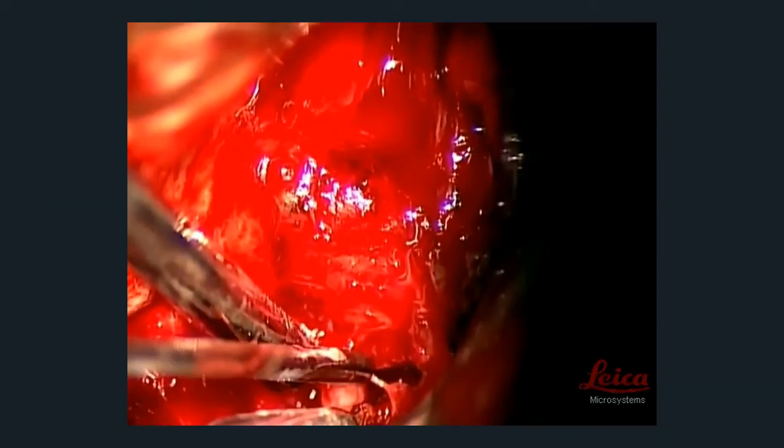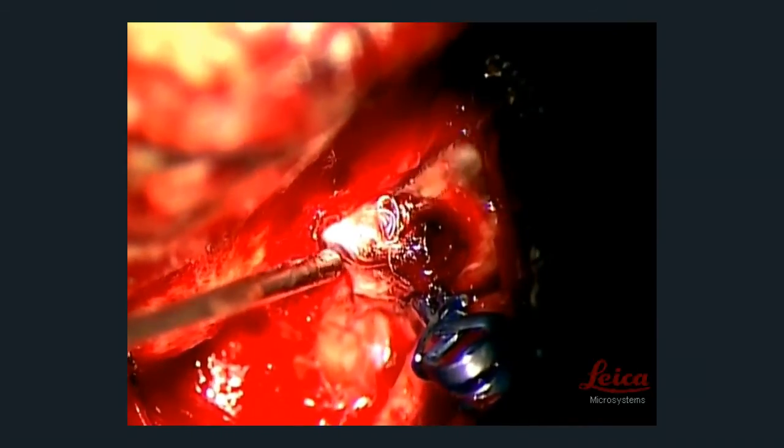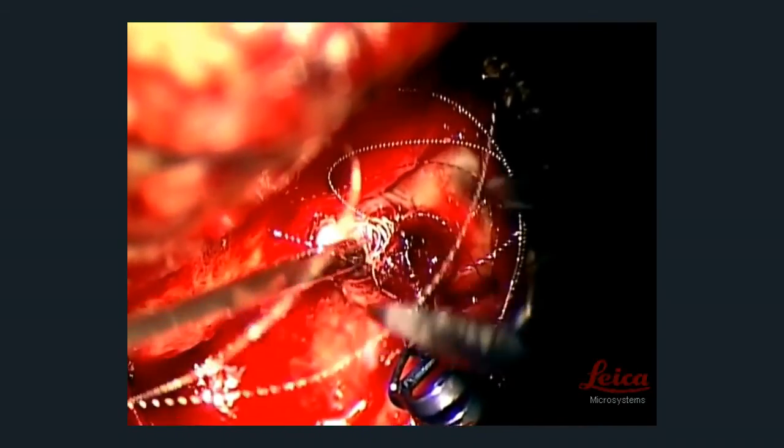This aneurysm had bled again after the patient had the coils placed, bled again while my former partner, Dr. Britz, and I were doing this surgery together. So the aneurysm bleeds again, and it just becomes much more complicated to definitively treat it. And you'll see what we have to do is actually cut the aneurysm open and take out these old coils that weren't doing their job.